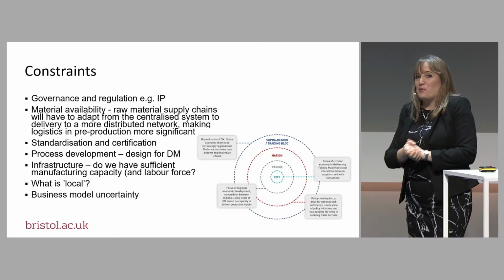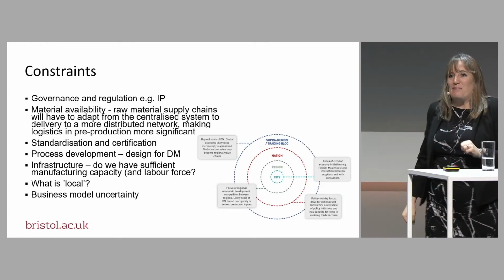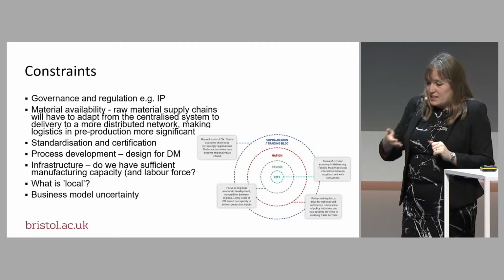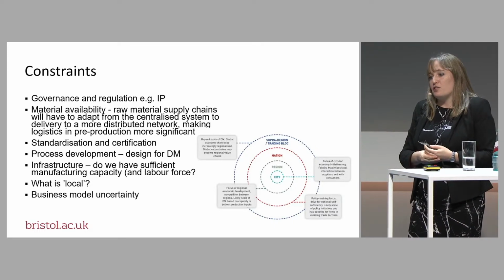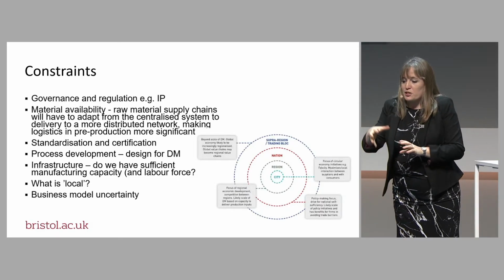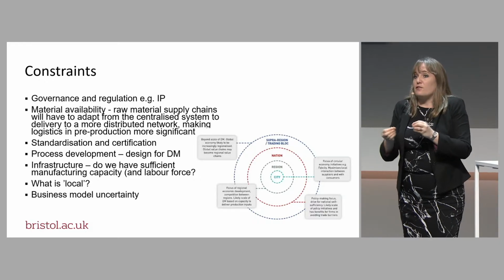Constraints. When we have these conversations, there are often many people who say, but. And there are many constraints, and we acknowledge that in our project. We've written already about some of these constraints as we see them, what the barriers are to a distributed system. The diagram, which I hope you might be able to see, it did need to be a bit bigger, is just something that I drew up to start thinking about how there's lots of conversations about these kinds of distributed ideas at different scales.